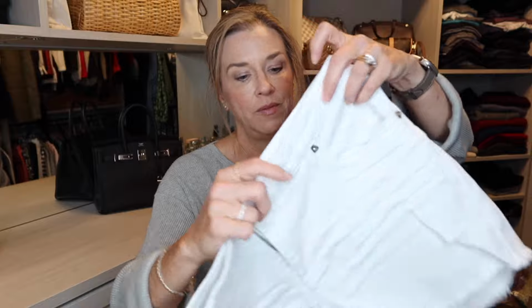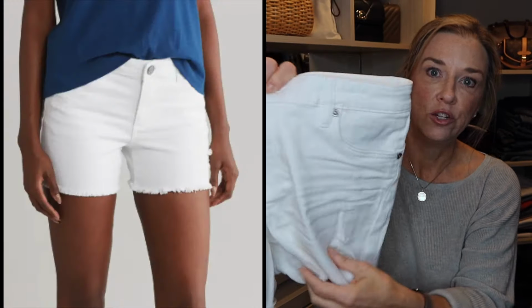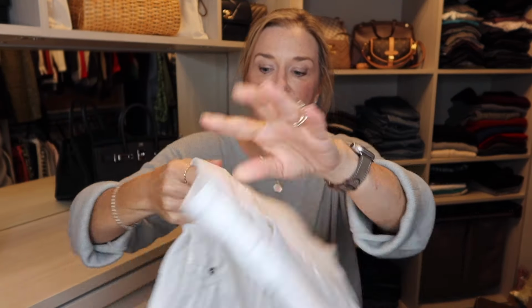They work well on me. My daughter, who's tiny, has the tiny size, and they work wonderful on her. They're just so cute. First of all, they're just cute, white, cut-off shorts. It's a 4-inch inseam on these. These are the shorter ones. They're just a plain cut-off white short. They go with anything. I absolutely adore them. Can't say enough about them.